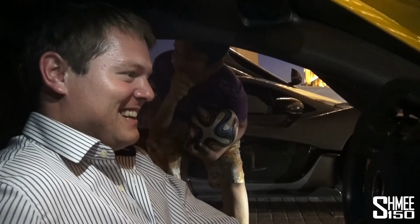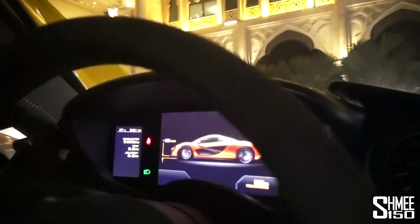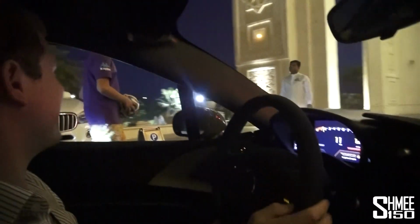Started it up. Whoa! It's good, isn't it? Sick car. Right, out of race mode. Let me just take this camera for a second so you can see this. Taking it out of race mode. Bye. See ya.